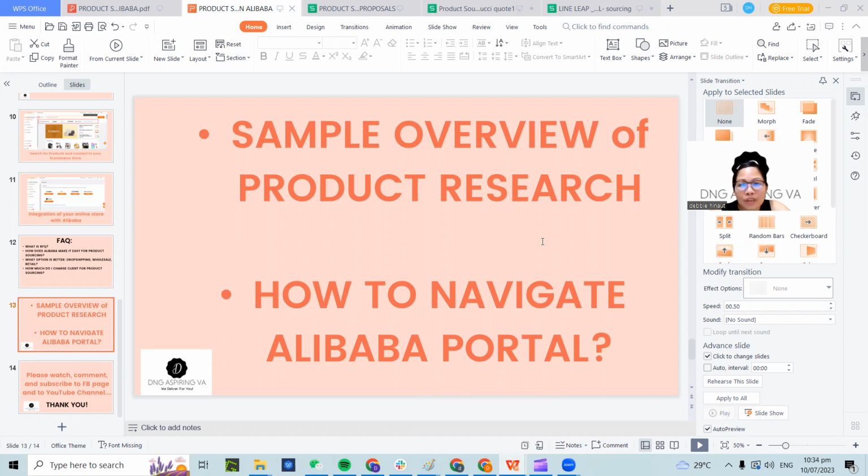So from sampling to mass production, kailangang alamin mo ang overview. Kailangan alam mo kung ilang araw sila nagsa-sampling, ilang araw mag-mass produce, yun yung pinaka-lead time nila and what is the transit time na ma-deliver nila yon. Transit time is how long they will ship it and how long it will get delivered to your client. So ganun yun.